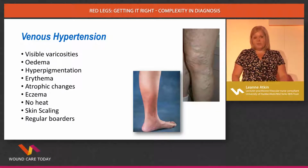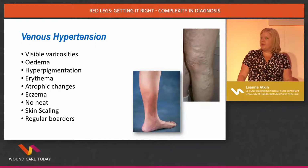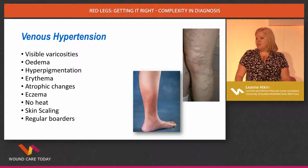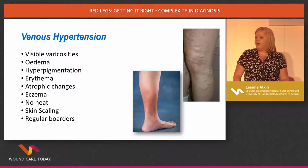To me, as a vascular nurse specialist, this is the most common disease I see. Every single patient that seems to get referred to me has this to a degree or another. Venous hypertension is common. Please look out for this as a sign of changes that mimic a red leg in the lower limb.